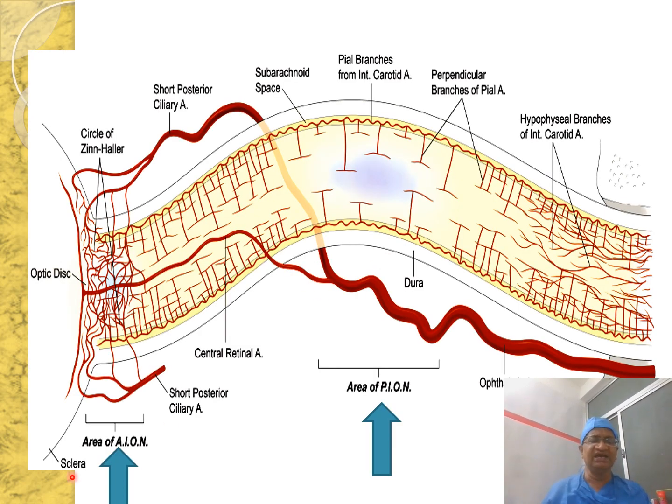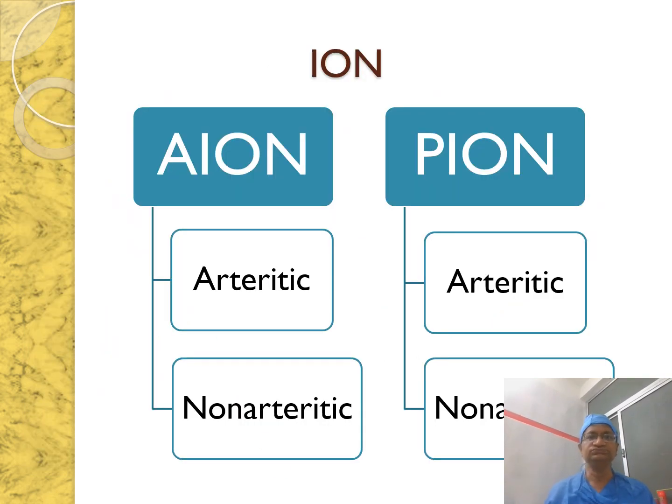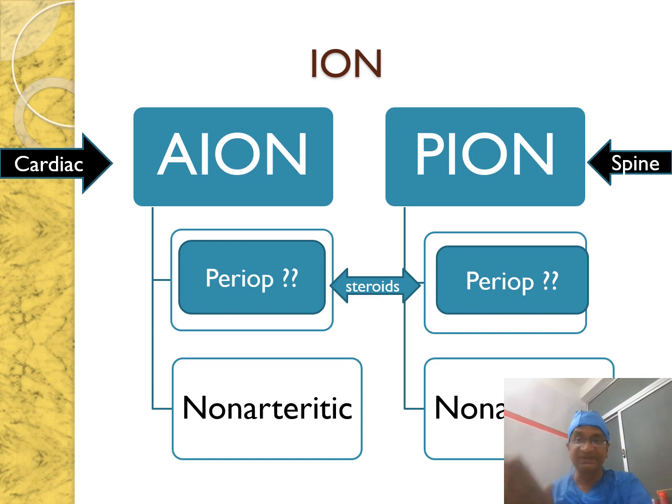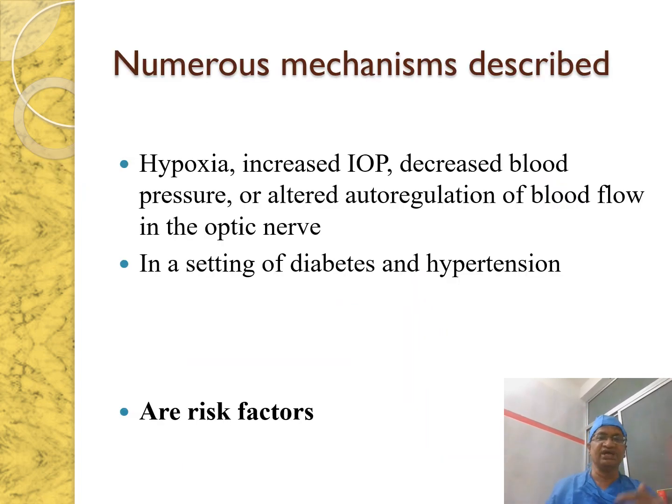You can have an area of anterior ischemic optic neuropathy, an area of posterior ischemic optic neuropathy. This is common. Here is the optic disc. Steroids. Periop. Spine. This is cardiac. Posterior ischemic optic neuropathy is spine. Anterior may be due to cardiac.